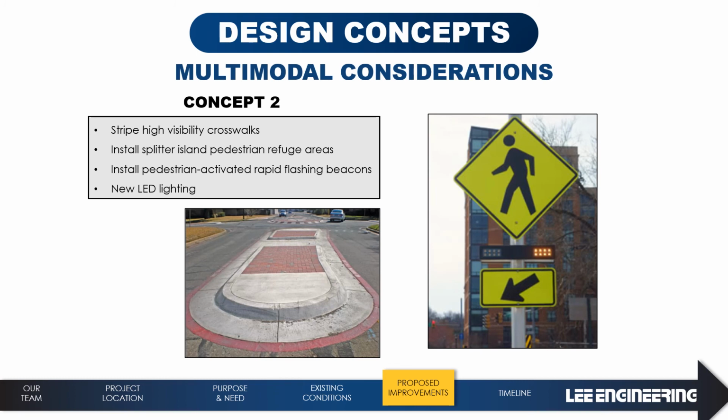Concept 2 can accommodate all users. With this design, we would recommend high visibility crosswalks, splitter island pedestrian refuge areas, like the one shown here, pedestrian activated rapid flashing beacons, and new LED lighting.